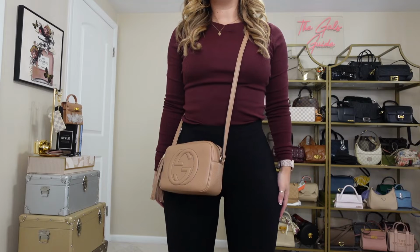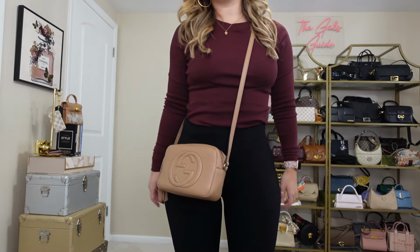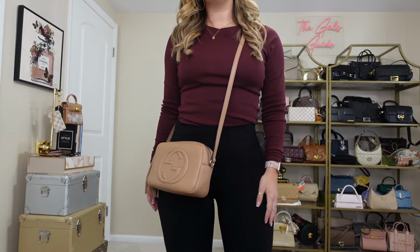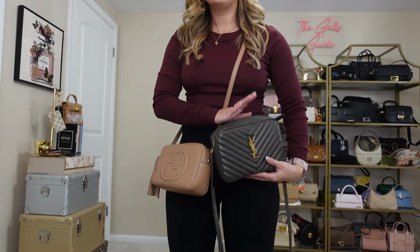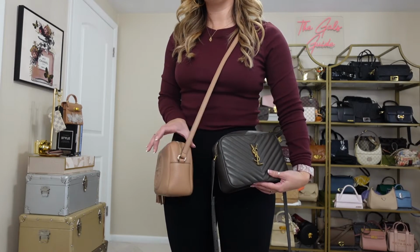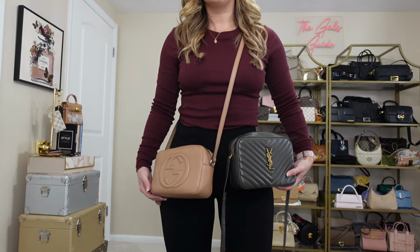So again, I am 5'2" and I will show you what these look like styled on me as a crossbody. Starting with the Gucci Soho Disco, this is where this one lays on me. It lays perfectly at my hip. I do think that the size of this bag looks really nice and proportionate as well. For size comparison, to see this on the body, this one has a little bit more depth to it than this one. Just the way that they lay on the body is a little bit different.